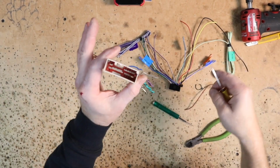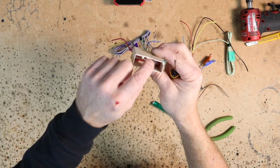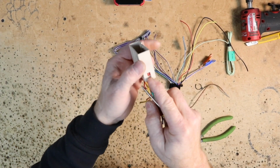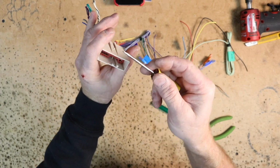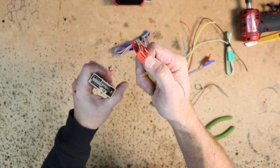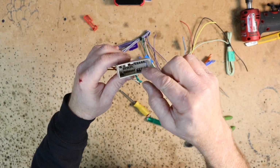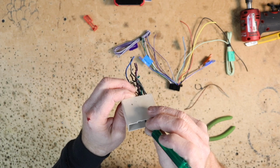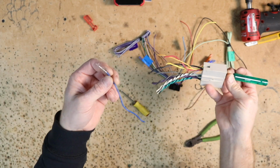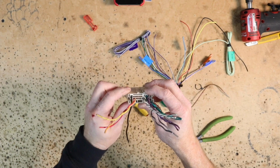To repin this harness, you can see the red piece inside of there goes all the way down to the side. Flathead screwdriver, push up on each side and then reach in with the tip and you can pull it out. There's a little tooth on the top with a pin extraction tool. Push up on that and you can pull your wire out. Just like that. Next, relocate it into the proper hole.